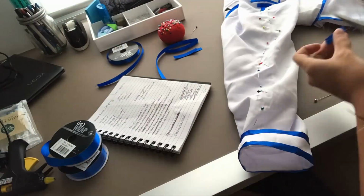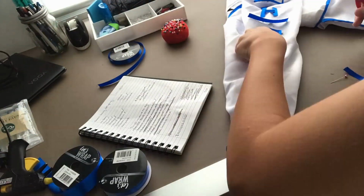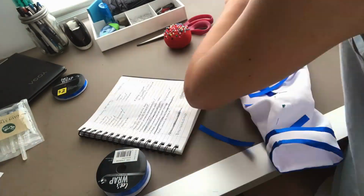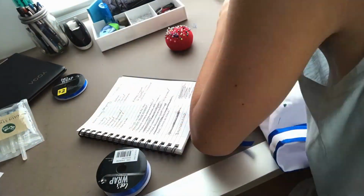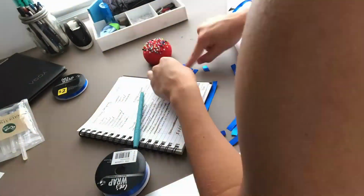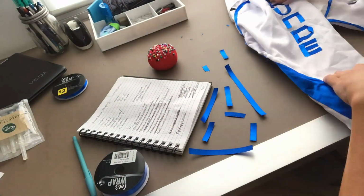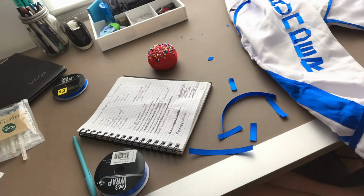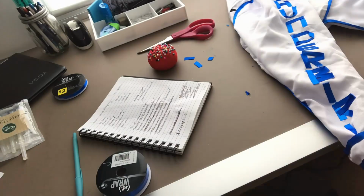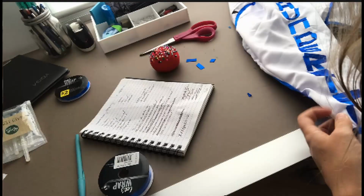So basically for the letters part, I ended up just using the leftover strips of ribbon, cutting out all the letters, kind of positioning it. I positioned the letters out with pins first, and then I just kind of readjusted the ribbon to make it turn into the letters, which actually from this distance turned out quite well. However, on the day it was kind of just fraying by the end of it, so next time definitely use something else.